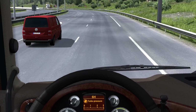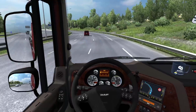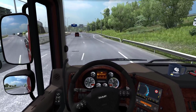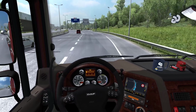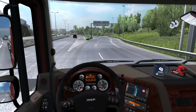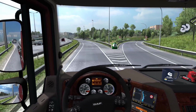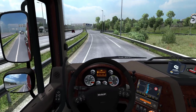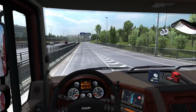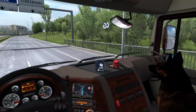This one looks like a new texture. This looks like the texture they used for the Germany reworks, which is nice, but it's not my favorite personally. I really like the French roads. I think this should be staying here on the right side. Yeah, Strasbourg, this one here. Yeah, this might be a new area, just basing on the road textures. It's a bit more grey, not as reflective as the French roads.